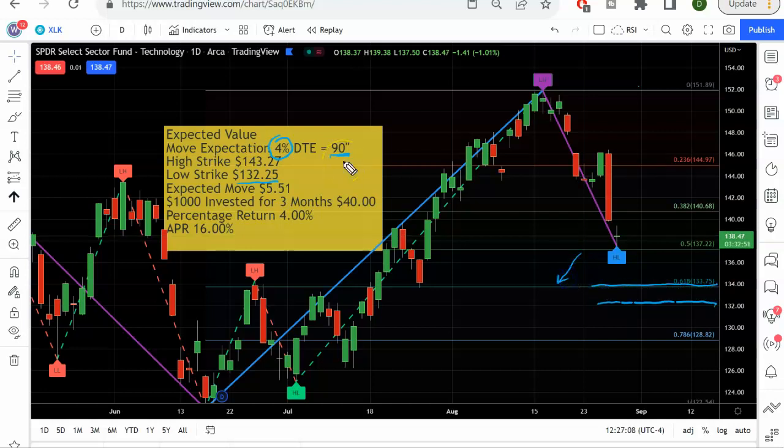If it does move 4% in the next 90 days, and you invested $1,000, you'd end up with $40, which is a 4% return. And that's a quarter. So if you did 4 of those, you'd have 16% APR or around. That's not bad, but these are highly volatile days. You have to be nimble.